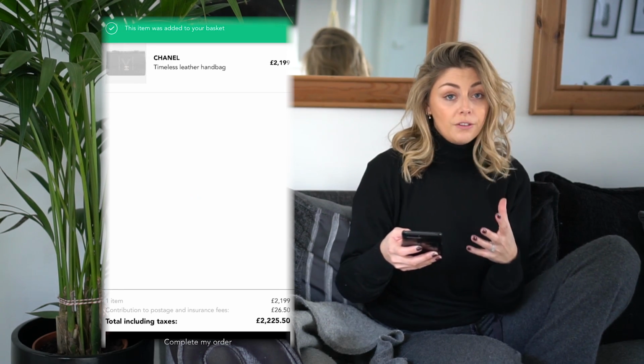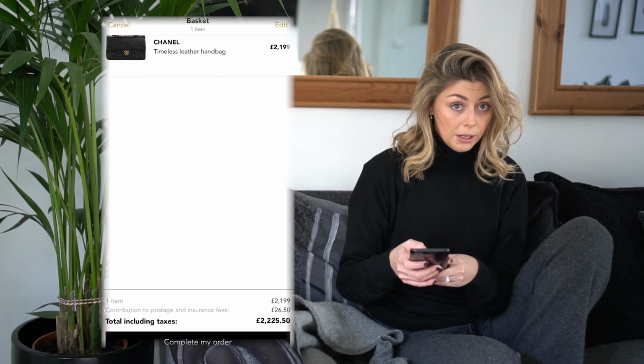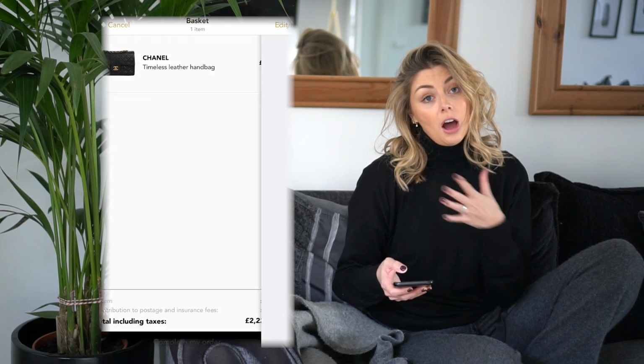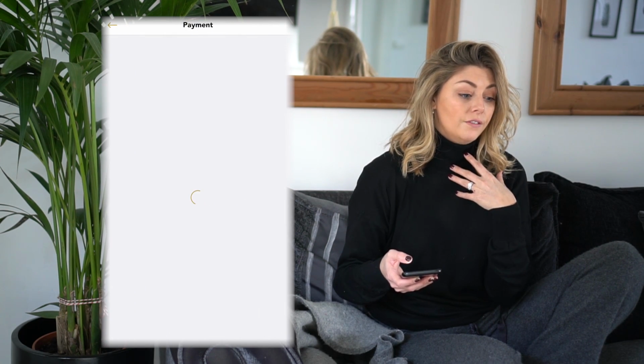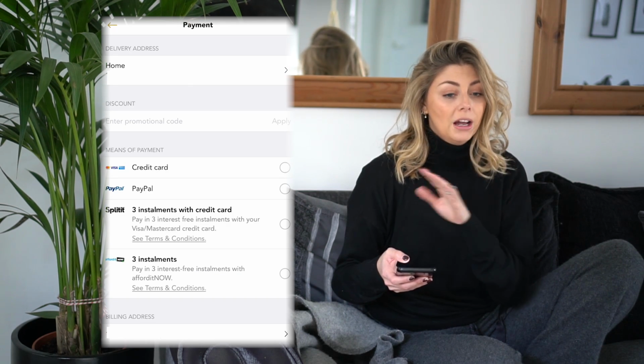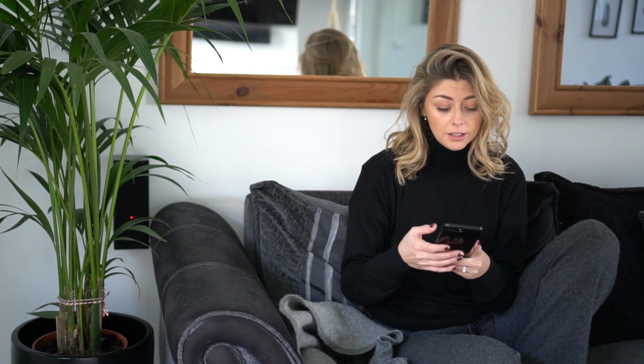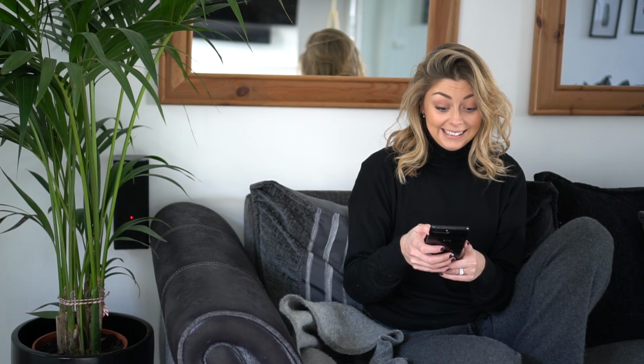Now the good thing about Vestiaire is that there are lots of different payment methods, but there is also the option to pay in installments. This isn't an option that I would use. I believe that you should only buy something once you can fully afford it. I just don't like the whole people getting in debt thing. So I'm just going to pay for it up front, but there is that option where you can pay in 3 installments if you need it.